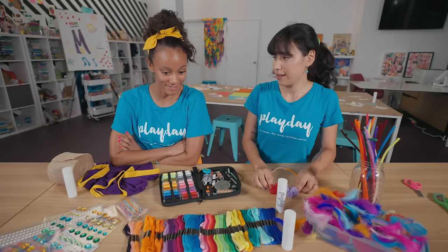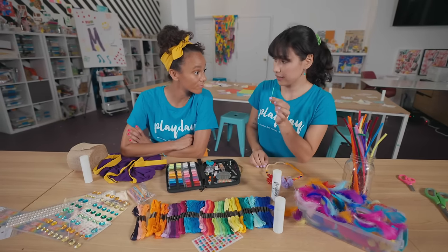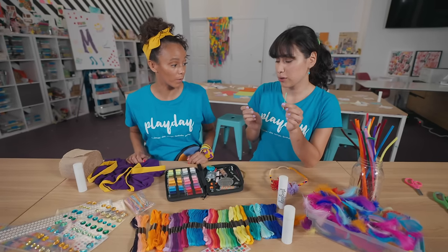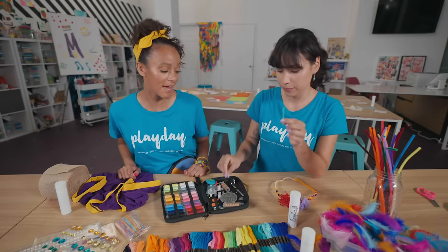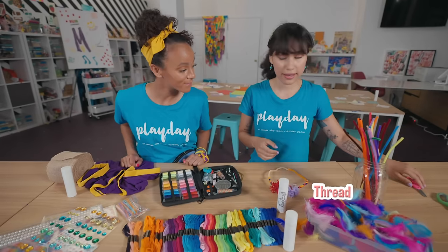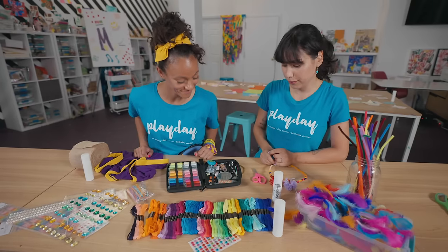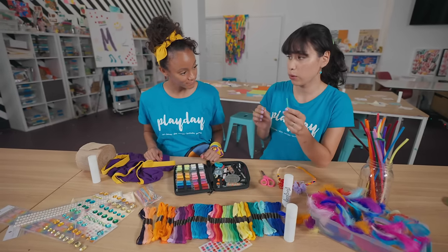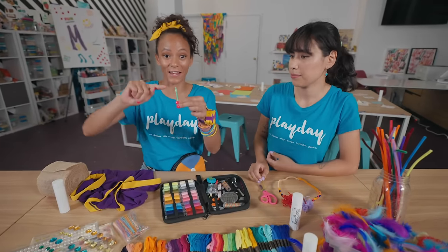Yeah, there's a lot here. So for sewing, we use needles, plastic needles for kids, and sharp needles for adults. Whoa. So make sure that you have a grown-up with you when you're using those sharp needles. Yeah, good idea. We also use thread and scissors. Oh, so needles, thread, and scissors. Got it. Perfect. So to thread the needle, we're going to pass the yarn or thread through the eye of the needle.